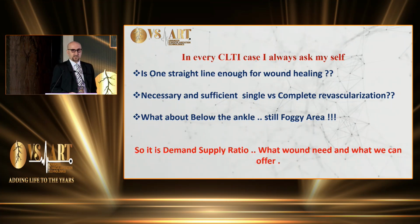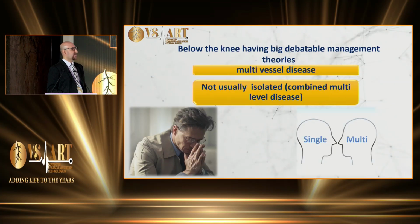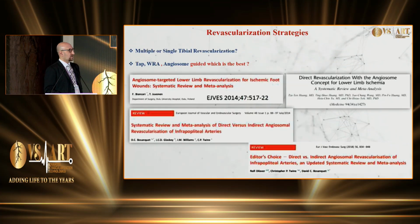So in my mind, it's always a demand-supply ratio: what one needs and what we can offer. Below the knee, there is a big debate about multi-vessel revascularization or single vessel revascularization. We have a lot of terms: target artery path, wound-related artery, angiosome, and recently wondosome. So we will go through this.